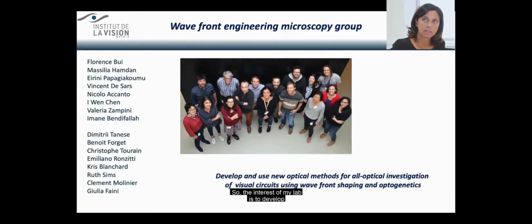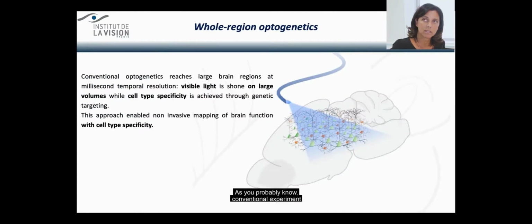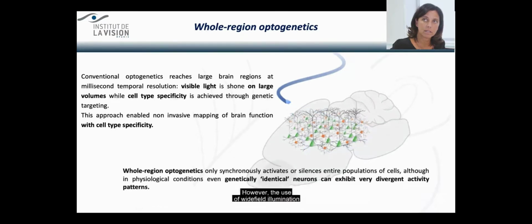The interest of my lab is to develop and use advanced optical methods for the manipulation of neuronal circuits using wavefront shaping and optogenetics. As you probably know, conventional optogenetics experiments today are done using visible light wide field illumination, and cell type specificity is reached because of the precision of genetic targeting. With this approach, it has been possible to achieve a very precise mapping of brain functioning with cell type specificity. However, wide field illumination can only synchronously activate or silence entire populations of cells.